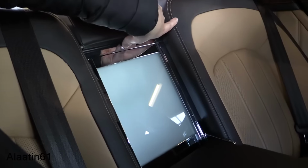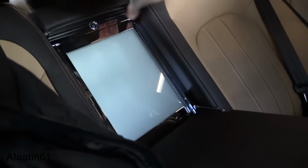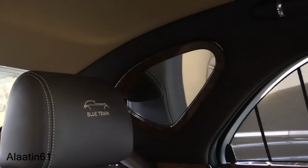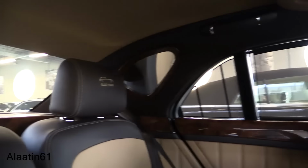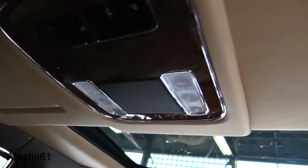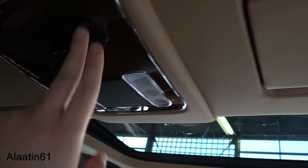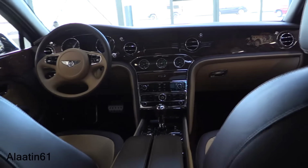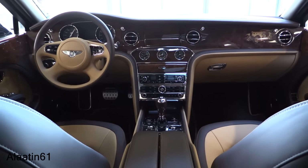Leather armrest. Little mirrors, control for the panoramic sunroof, and this is the interior of the Bentley Mulsanne.